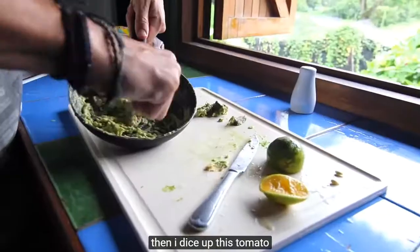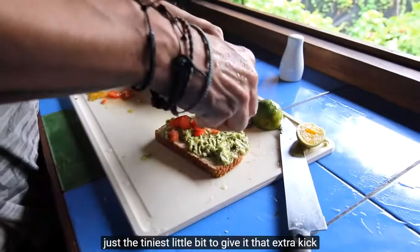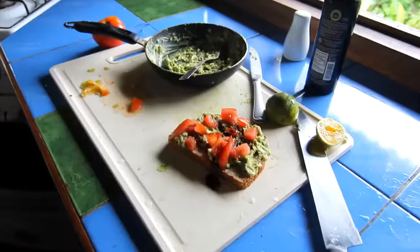Lime, yes. Then I dice up this tomato and put it on top. I love to add just the tiniest bit of balsamic vinegar to again give it that extra dash of taste and kick to start your day with. Yeah, it gives it a good kick, like a karate kick. Exactly. That's breakfast. All right.